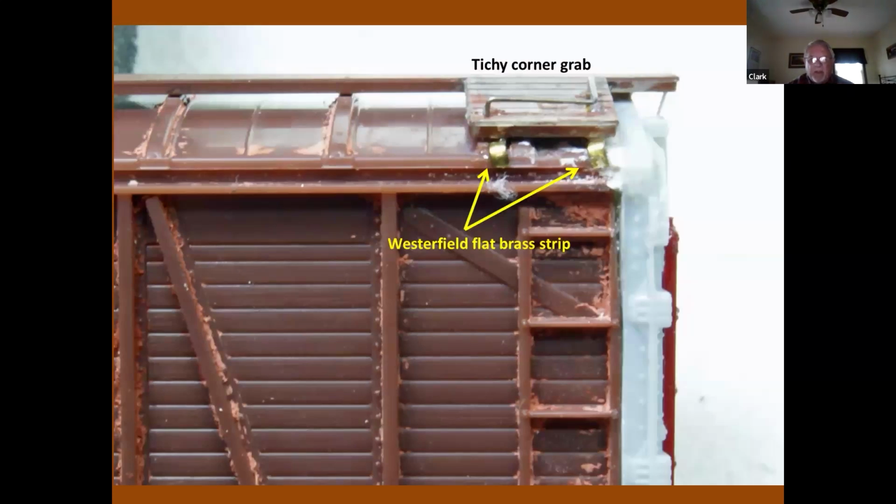This shows a couple other things I did. The Tichy corner grab, pieces of Westerfield flat strip that I cut and bent for the longitudinal supports. For the corner support for the roof grab, I usually just drill a hole and stick a piece of wire up from underneath. A lot of people will put an eye bolt on that corner, and that means you have three things that you have to try and stab into three little holes. So to me, it's easier just to put the ends in, add a piece of wire in the middle, and glue it, and then cut it off when everything's dry.